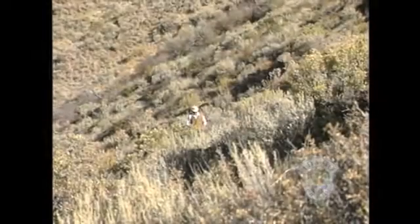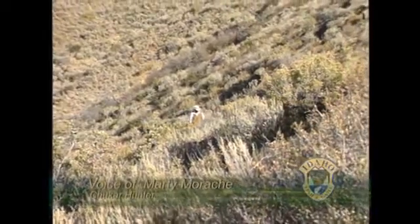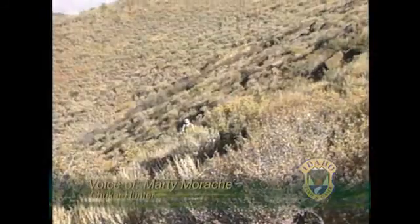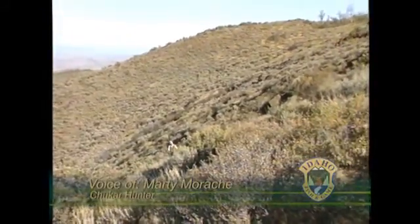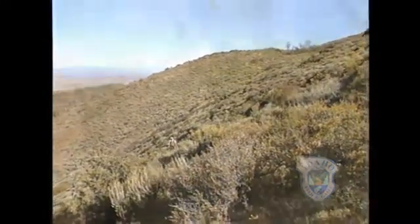You look for rough terrain, a lot of rocky outcrops, when the birds have got lots of points that they can sit on, they can observe potential enemies coming or going. Got to be somewhere where you're reasonably close to water, within a mile or so of water, and you're looking for typical rough terrain.